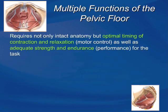Now, in order to have optimal function of the pelvic floor, this requires not only that the anatomy be intact, but there be optimal sequencing and timing of contraction of both the superficial and deep muscles of the pelvic floor, the urogenital diaphragm, as well as the levator ani, as well as adequate strength and endurance. So there's two component parts to optimal function of the floor, in addition to its intact anatomy, and that is motor control and performance, and it can be specific to the task that's being assessed.